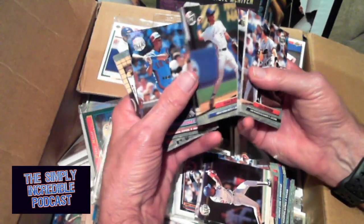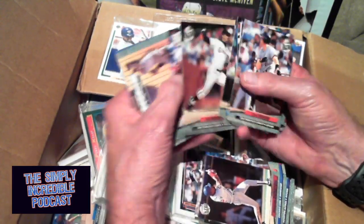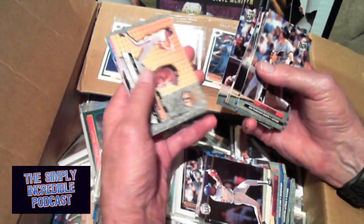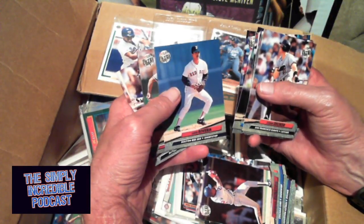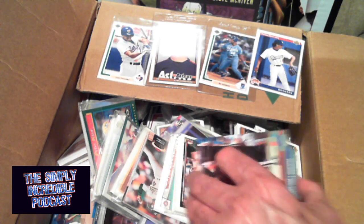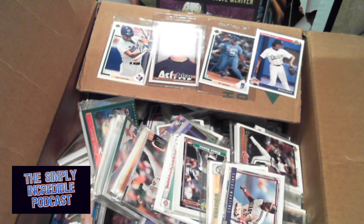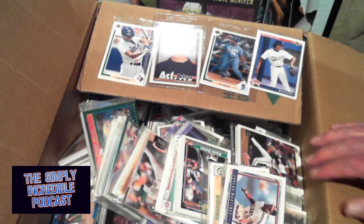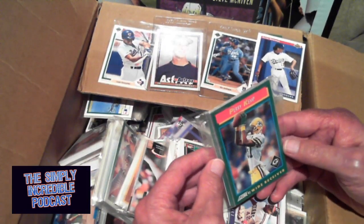Gary Gaetti, Kevin Elster, one of my New York Mets. Ruben Sierra, Tim Foley, Jeff Brantley, Tom Pagnozzi. Let's see, Thomas Howard. Luis Rivera, Norm Charlton, and Spanky LaValliere. Still a Strawberry, that's exactly right. Daryl. I'm gonna lie, I did not expect to find anything really good in there, but that's pretty cool. Let's see what we got here.